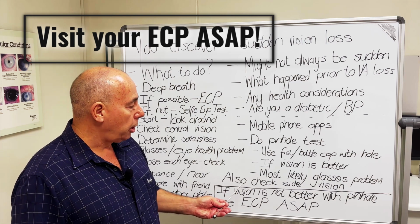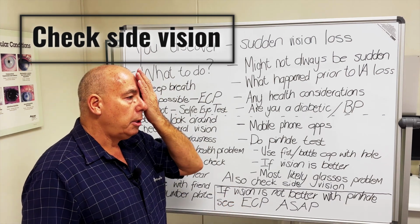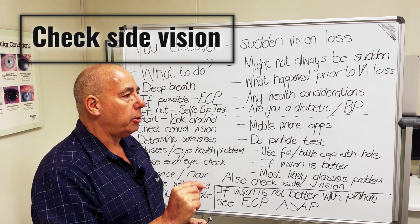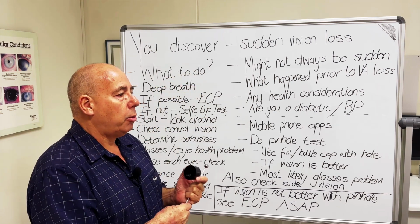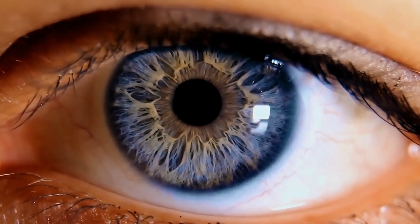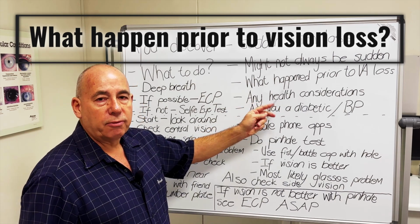You also want to check your side vision now. The simplest test is closing one eye and making sure that, whilst looking forward, you can see all around you. Look straight ahead, close one eye, and just take your hand or a ruler with a dot on it. Can you actually see all around you? So check your side vision, and as I said, always be aware of what happened prior to your sudden vision loss.